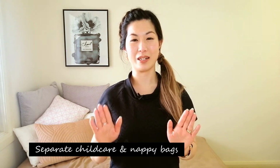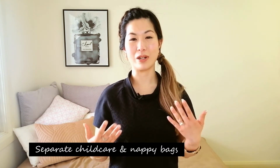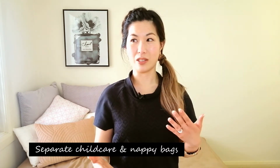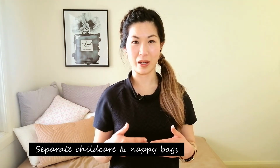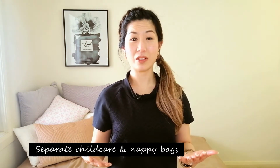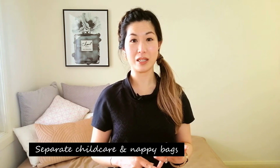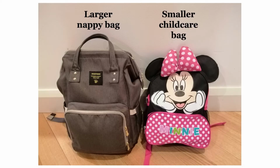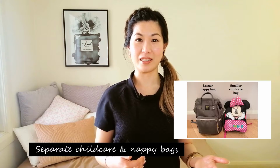My next tip is to pack a separate childcare bag to a nappy bag. And of course, this is only relevant once your child starts childcare. I do this because the things that you need in a childcare bag are different from what you need in a nappy bag. At my childcare, a lot of things are provided. For example, nappies, food, and certainly entertainment. So there's a lot of things that I don't have to pack in her childcare bag on a daily basis.